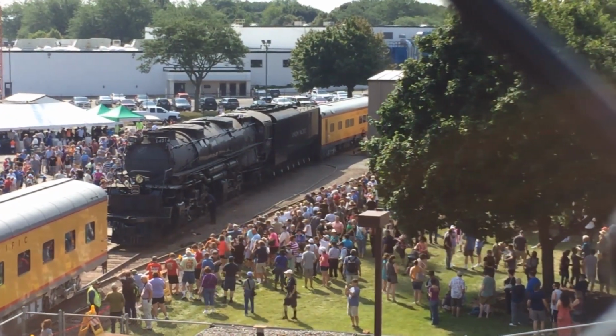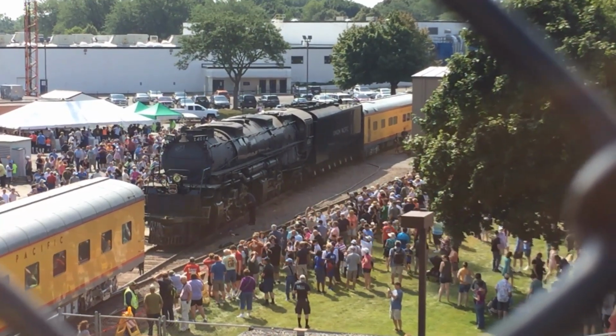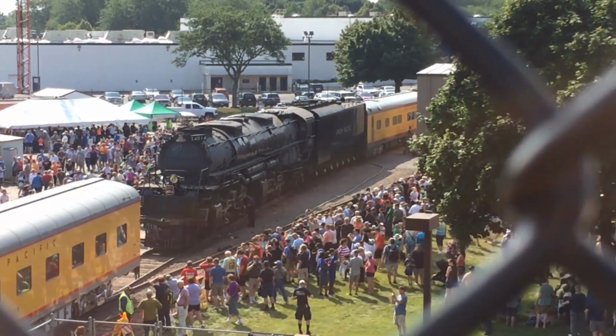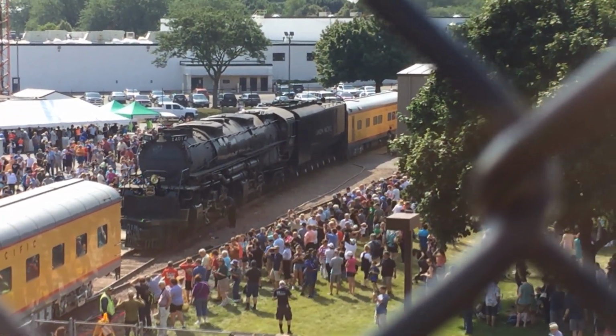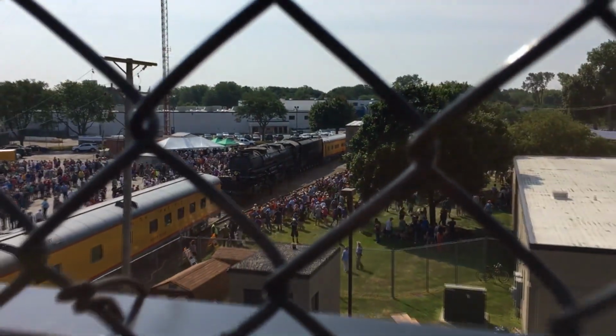As you see, I had some focus issues, camera focusing on the fence there. But yeah, a lot of the footage is pretty good. You get to see the locomotive, and we'll go from here. And I'll let you know a little bit more about Union Pacific 4014.